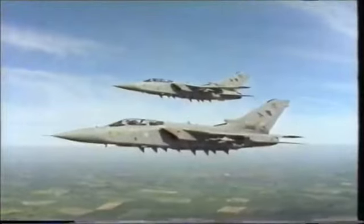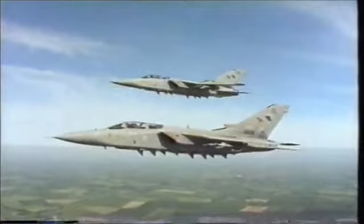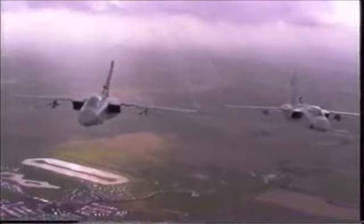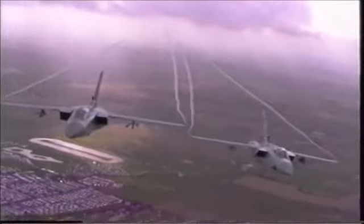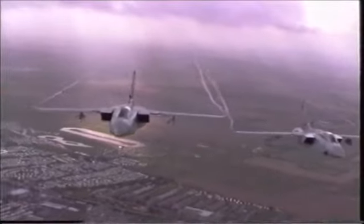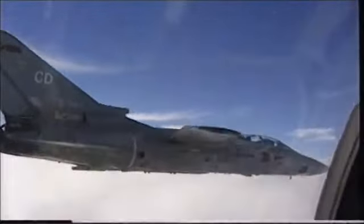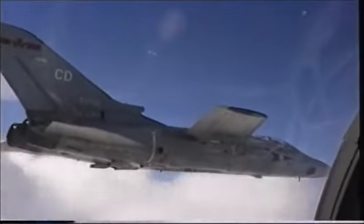The strike version was followed later in the 1980s by the Tornado fighter. The F-3 is a classic long-range interceptor designed to replace the Phantoms and Lightnings that served the RAF for many years. Its role was to intercept Soviet bombers and shoot them down if necessary.